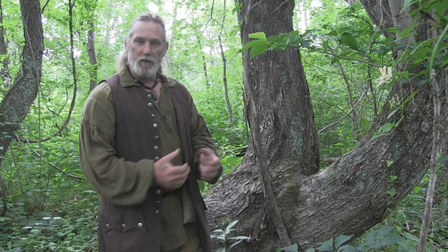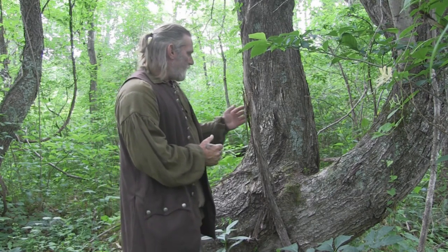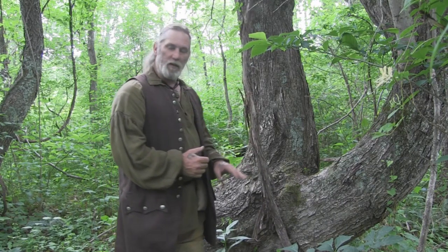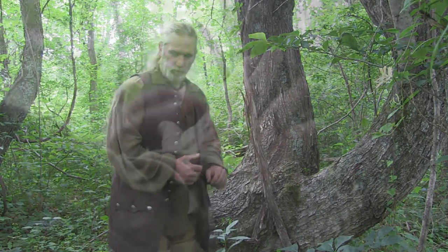During his hunt or scout, the woodsman would always be on the lookout for natural resources that could help him with things like affecting fire. In this case, we have what's called the water vine or the grapevine, wild grapevine. Wild grapevine grows throughout the eastern woodlands, and it can be a good resource of natural tinder.